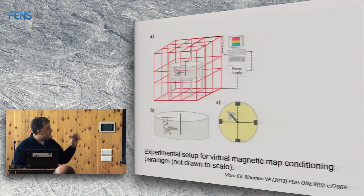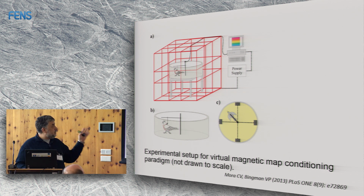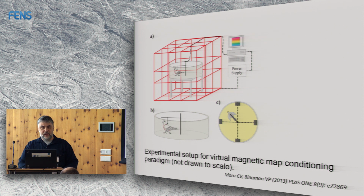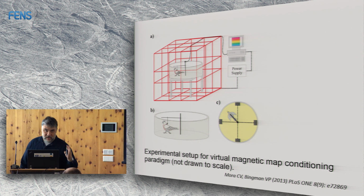This is just to mention that it's possible to condition pigeons in the lab for the change of inclination and intensity, and birds can perceive it. It has been shown in lab experiments that pigeons can perceive the intensity and inclination of the field. Whether they're really using it for navigation is a different question. I'm not saying that they are necessarily using it, but they can perceive it.